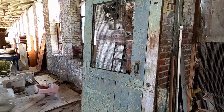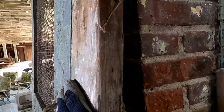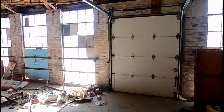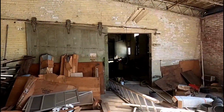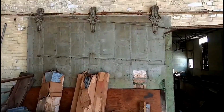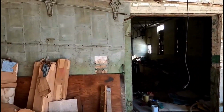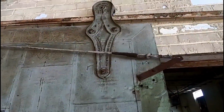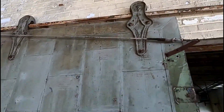Here's another one. And these are super thick, super heavy duty. Look at that thing. I don't know if you can actually get a sense of the scale of that in this video, but that door's big enough pretty much to drive a pickup truck through. And so this fire door with these cast iron sliders pulley system is really awesome. Super color.